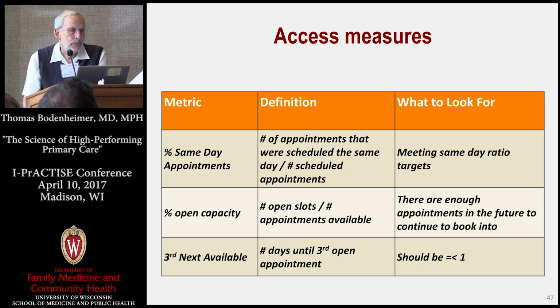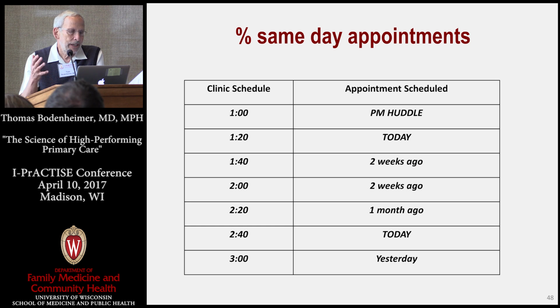So one is the percent of appointments that are same-day appointments. If you look at the schedule and ask, when did the patient make this appointment? If all the patients made their appointments 6 weeks ago, then your access was probably really bad. But if several patients made their appointments today or yesterday, in this case 50% of the patients, then you probably have pretty good access.